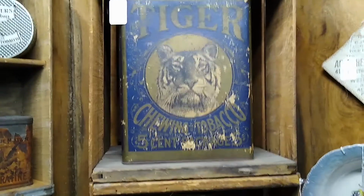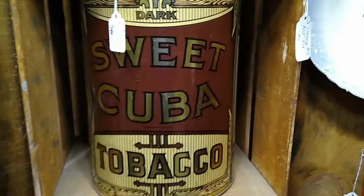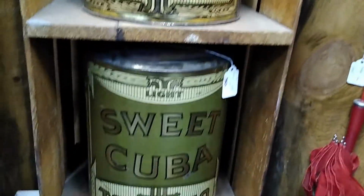Now, this is the real deal booth. I actually purchased an item out of this booth. So if you want, pause the video after I get done with this booth and put in the comments what you think I purchased, because I do buy one of these items. That is really cool. Tiger chewing tobacco. Sweet Cuba tobacco. These are big tins.